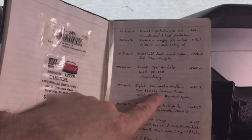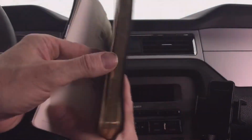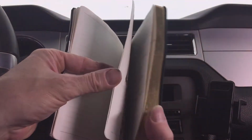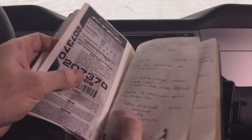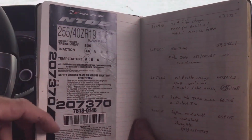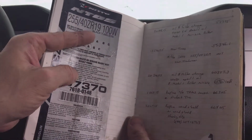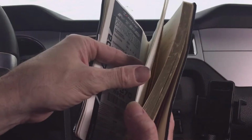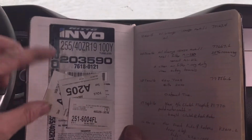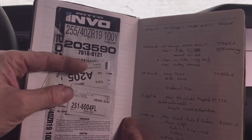I installed the Flowmaster mufflers at 1,650 miles. Tire rotations, oil changes, mainly. I like to get the sticker off the tire, so I have tire information. It's not absolutely necessary, and sometimes you can't get it. Sometimes your tire guy just peels them off and throws them away or tears them. But you can see that I've put several sets of tires on this car.